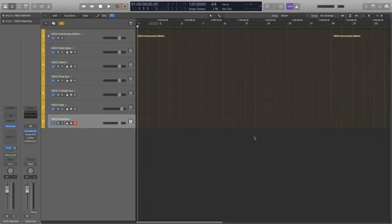Now this library does have paid editions, but the free community edition gives us so much to work with already. Maybe you're just starting out in the world of orchestral composition, or maybe you just want some orchestral sounds for a song that you've been working on. Whatever the case, this one's definitely worth checking out.